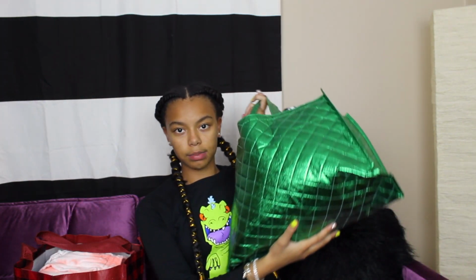Everything is in the bags that it was in because you can obviously tell that these aren't really Christmas bags. But I got this little bag that says Happy Holidays with a bunch of clothes in it, and I have this bag that has a bunch of clothes in it. So yeah, I'm gonna start off with this bag.